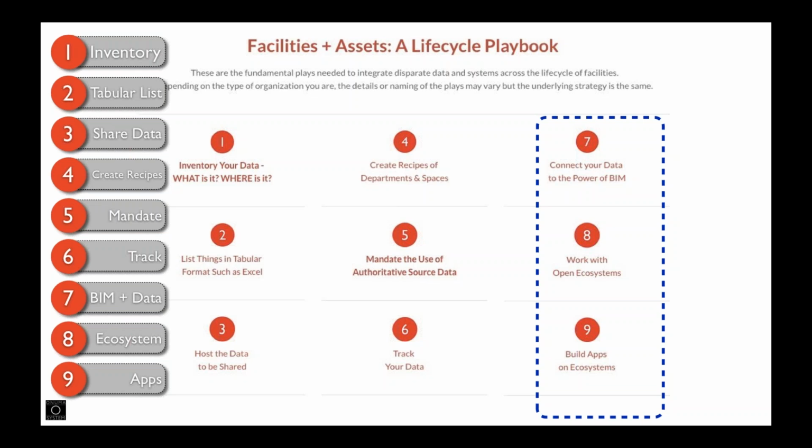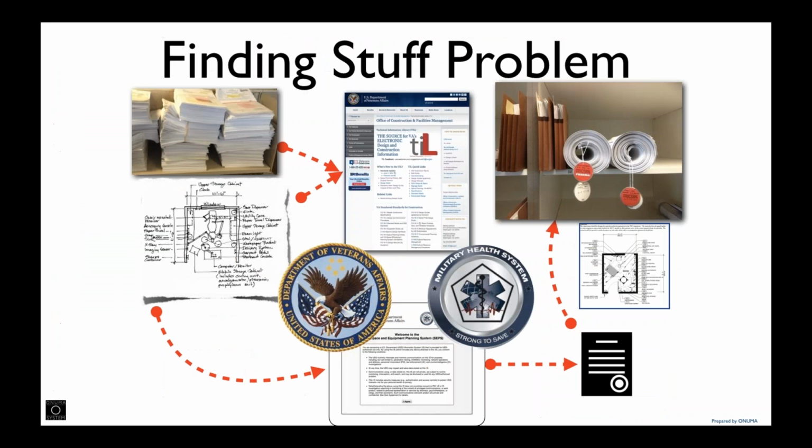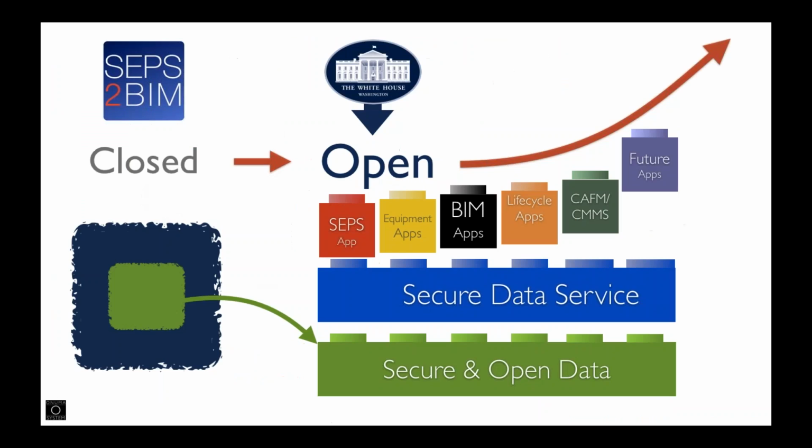There are ways to start building applications and object libraries and ecosystems around that data that these owners have now put in a place that is accessible. So the VA, the Department of Veterans Affairs, and the Department of Defense, Defense Health Agency, have data that's on the web in scattered and different formats, and they moved. There was a series of projects that took their space and equipment planning standards and moved them into the cloud, out from a closed system into an open ecosystem, described as Legos.